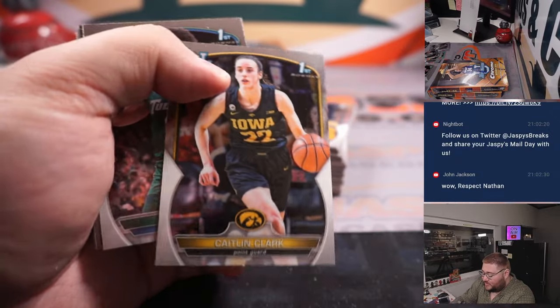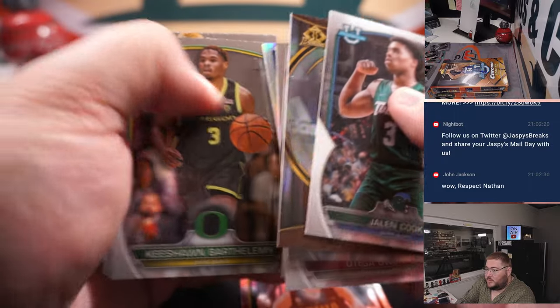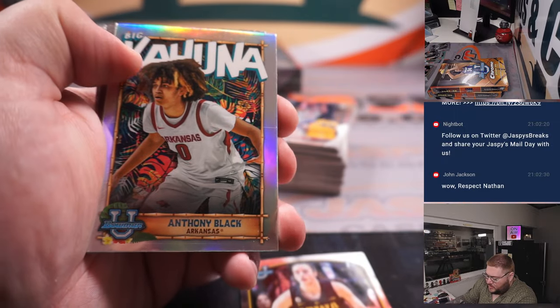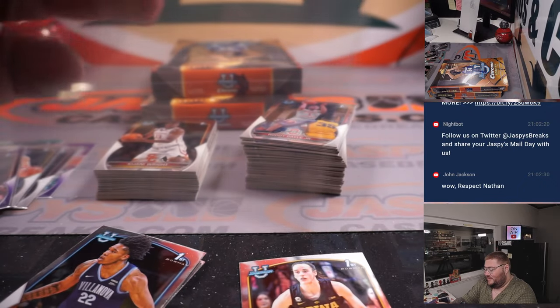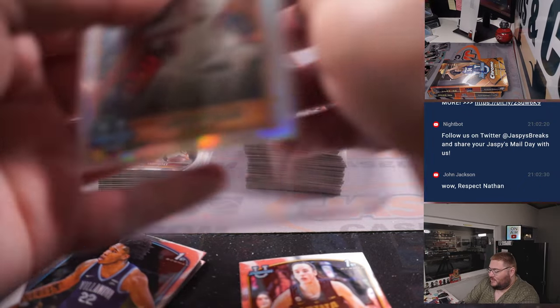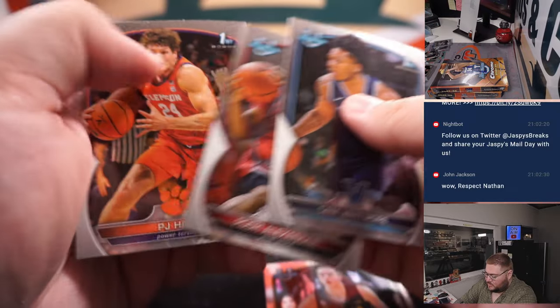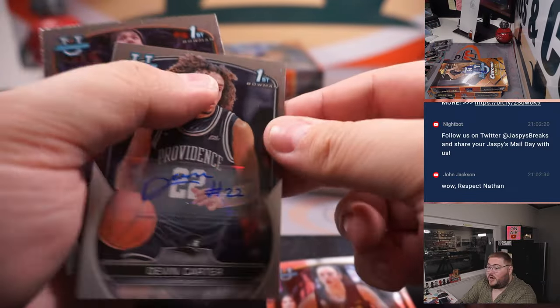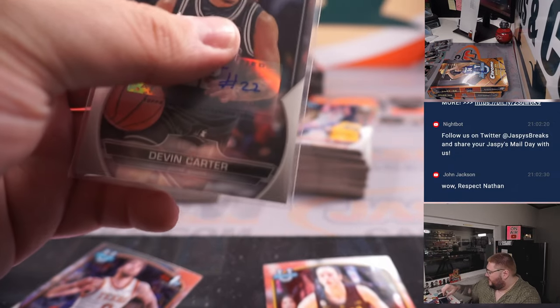All right, box two of our Caitlin Quark. Nice, and a big kahuna, Anthony Black. Nice, not too bad right there. Sky's the limit for this kid. Big kahuna, case hit type short print for Anthony Black. Nice. Congrats. And our first auto, Devin Carter. Base, non-numbered.